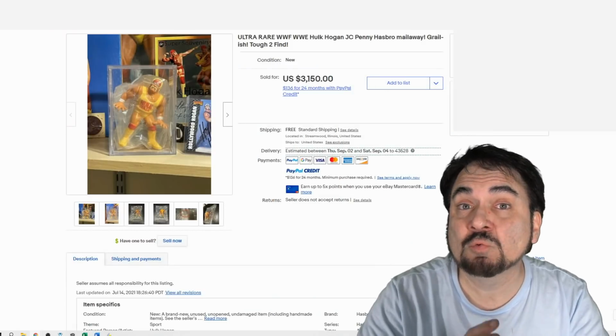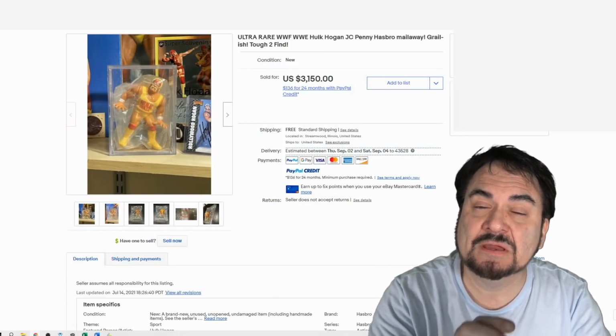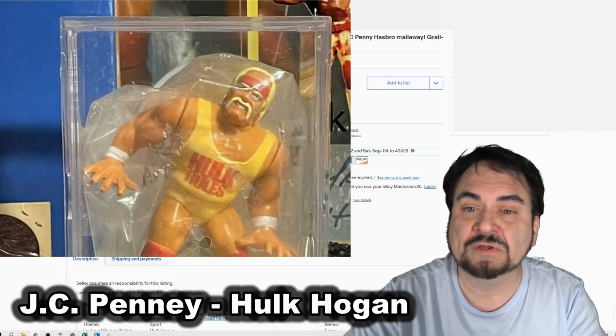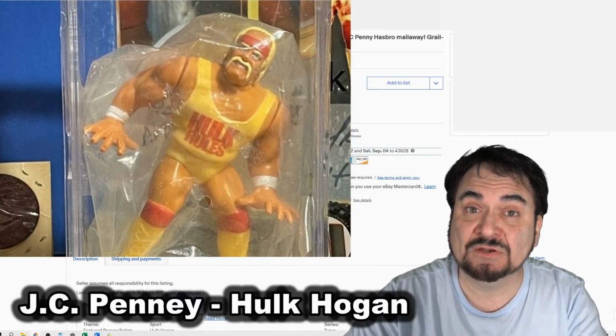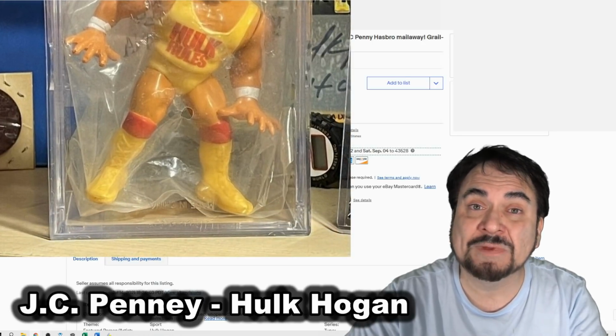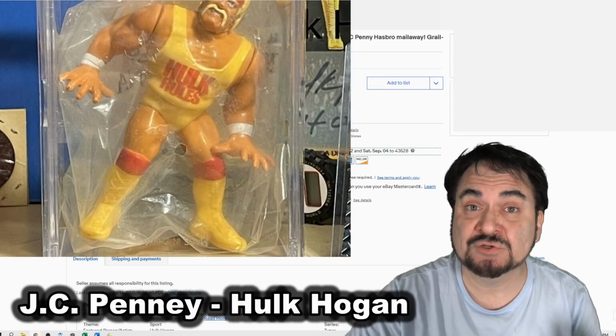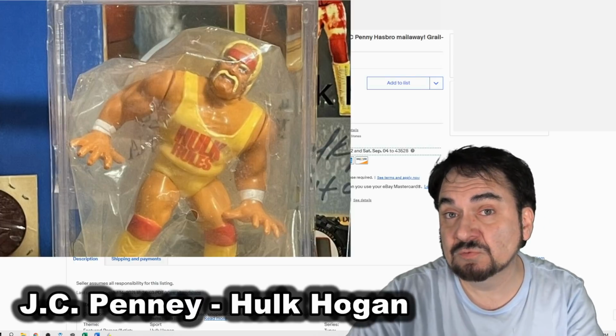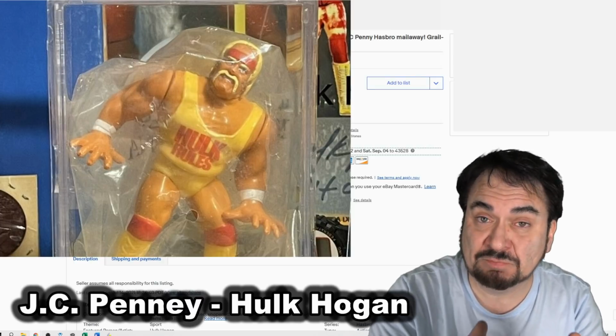Now, in some cases, there were several mailers at the same time for the same line of figures. Here is an ultra rare Hulk Hogan. Now, this is one that you actually paid for through JCPenney's and places like Sears. You ordered them ahead of time and they were actually shipped straight to your house. Nowadays, they're extremely scarce, especially when they weren't opened. Most kids who got them would instantly rip them open to play with them.